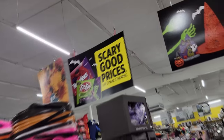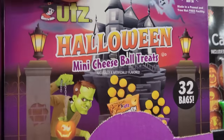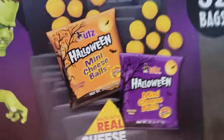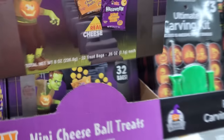Okay, guys, holy crap, today we are at Dollar General in Louisville, Ohio. It is sunnier than sunny out here, but I think it's gonna be spookier than spookier in there. Okay, we do have an aisle of Halloweeniness here, so we're gonna check this stuff out. The first thing we have is the Halloweeny mini cheese ball treats. These are like treats? Bagged mini cheese ball treats to hand out for trick-or-treats.